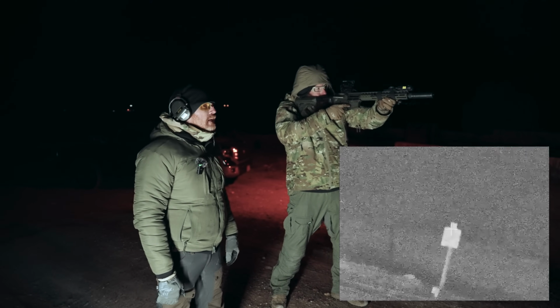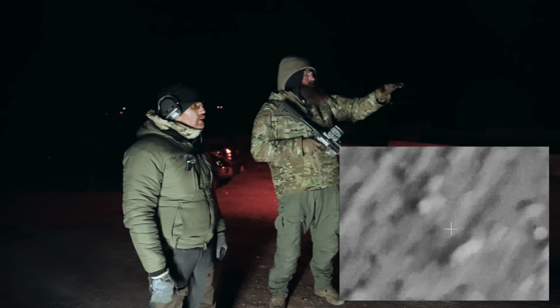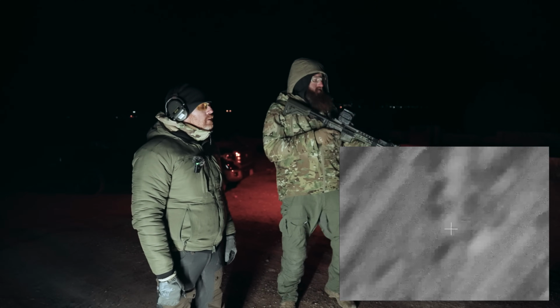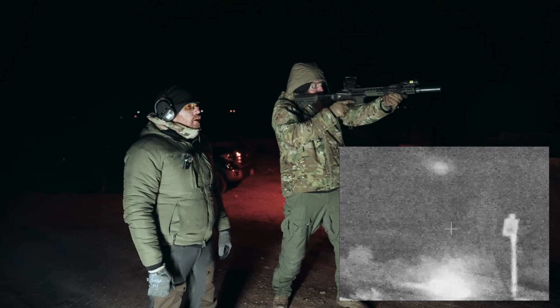Right? Do you feel like you can engage that target just with that? Absolutely. Yeah, you can positively. I mean, I can barely see it with my naked eye, but it's a 100% positive ID through the Optic. Yep. So I can see all 3 easy.